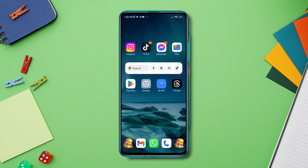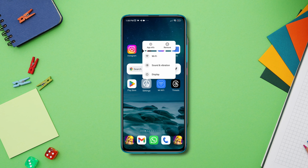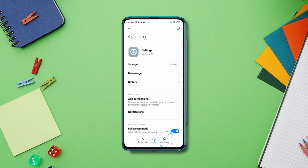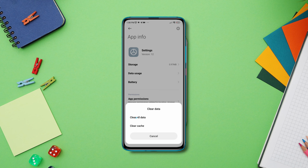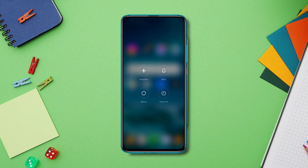Solution 1. Remove the cache from your device. Tap and hold the Settings app. Tap App Info. Tap Clear Data. Select Clear All Data. Then tap OK. Quickly after that, please restart your Xiaomi phone.